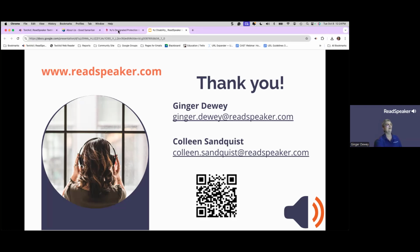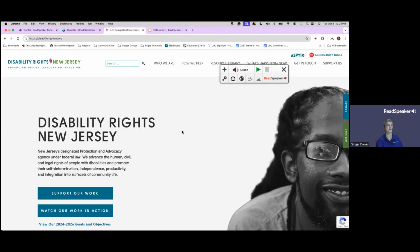And there is one thing I do want to go back and show you. If you are out on a generalized website, let's say we're on this website, this is Disability Rights New Jersey. And in the upper left, that is actually an image that goes to a link. I can use this little guy right here that looks like a sheet of paper, looks like a picture frame. And when I click on it, I draw a box around what I want read. When I release my mouse, it is going to OCR what is there.